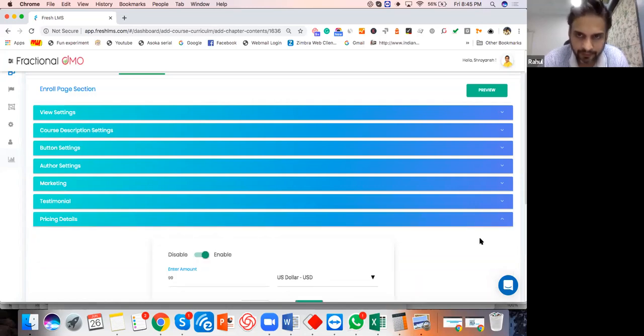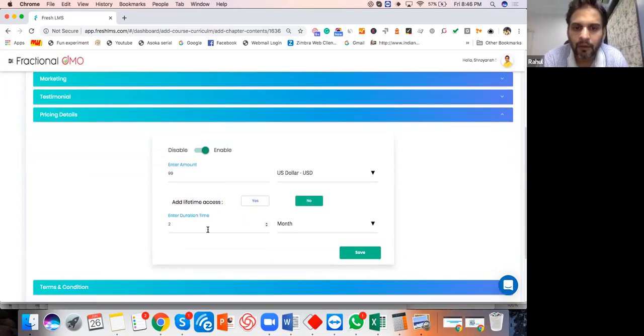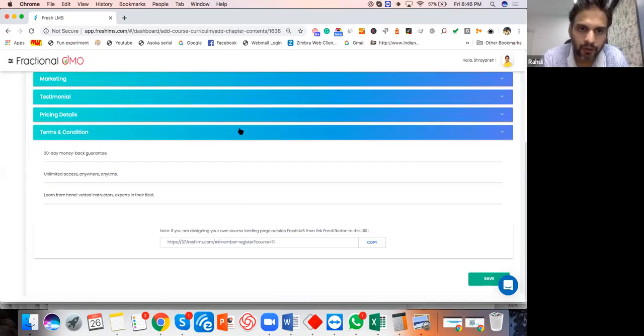Now let me talk a bit about this. We have given you multiple types of currencies which you can select. That's there already. And you have this option to make the course lifetime or not lifetime. So you can decide whether you want to give access only for a couple of months or lifetime. When you say yes, then they have access to your course for life. When you give a certain time period, they will not be able to access the course after that time period. That's a very important feature. To activate the pricing, you have to do it in the settings first and activate your Stripe or PayPal or both. Once you do that, you will be able to do it here. Then the terms and conditions which you want to put.